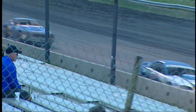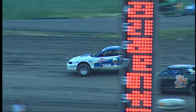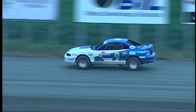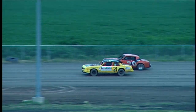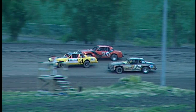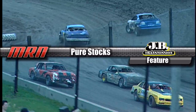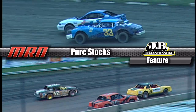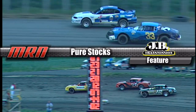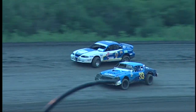Nine laps to go. McRae continues his assault on the competition. Rod the Rat Delane, however, in the 33 car, might be closing the gap. He is closing the gap. Rod the Rat Delane on the inside of the 9 car in turn number 3. Wow, what a great race.